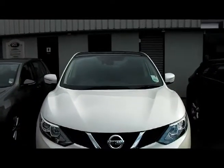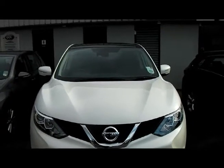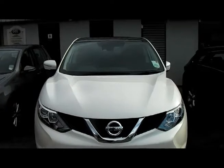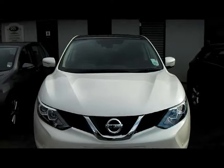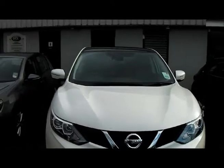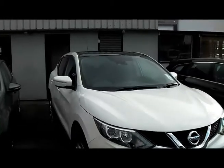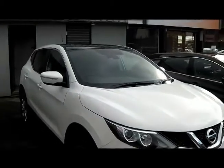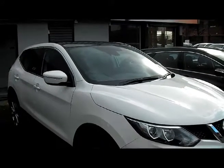The Nissan Qashqai is one of the UK's top selling vehicles, and you can see why. With a brand new Qashqai, you can see that Nissan have really improved on the last model, changing some of the more basic features into something which has a little bit more of a luxury feel to it.